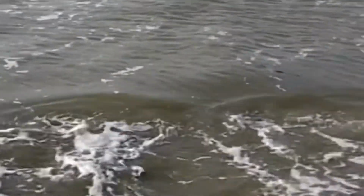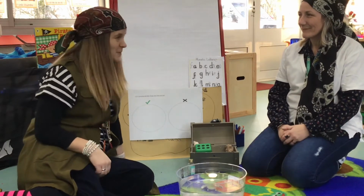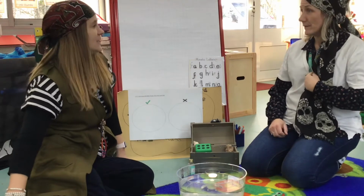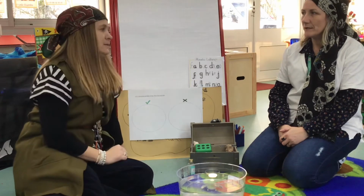Yes, it's floating! Did you see it? Did you see us at the beach? We were experimenting with floating and sinking in the sea. I think my object actually was the one that floated. I think it was. I don't think we could really find much that floated, but it was hard to tell because the waves were crashing.